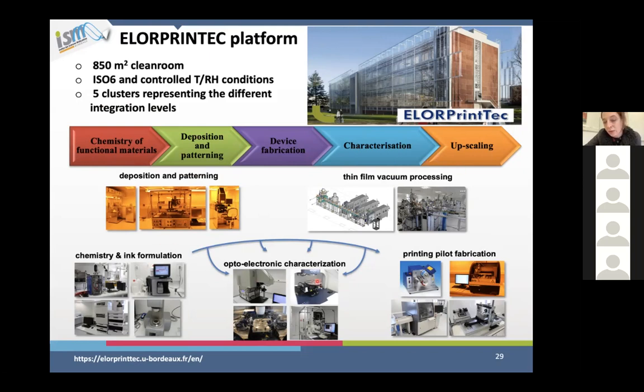And for our perovskite, special equipment was adapted to build a high performance and highly stable device. So for example, for the chemistry of functional material, we have a semi-automatic reactor and flash chromatography. We also have a linear transfer line that allows us to transfer the samples or the material from one deposition system to another without breaking the vacuum. Okay, and of course there are many technological printing pilot plant fabrication tools like inkjet printing, spin coating, slot die, and so on.